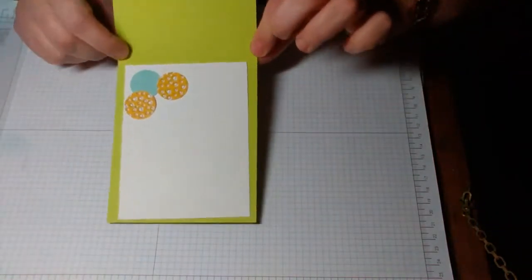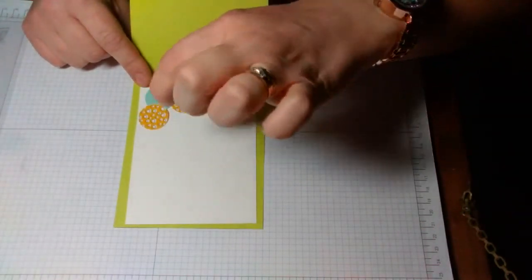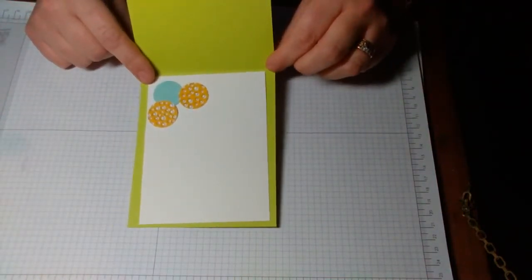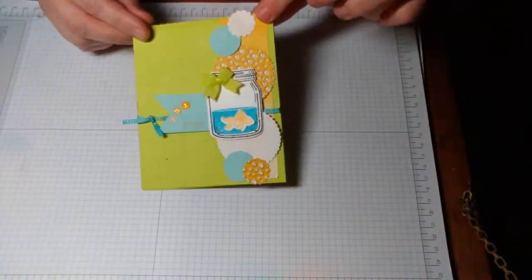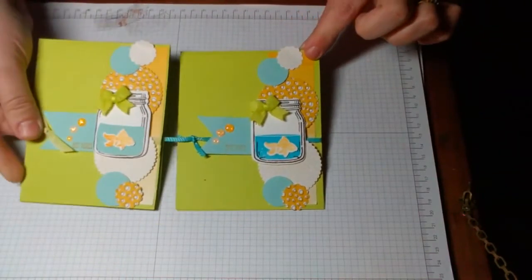And then on the inside of the card, I just chose to punch out 3 more of the 1-inch circle punches and adhered them with glue dots. So here is the finished card that we did today. And here is the sample card.